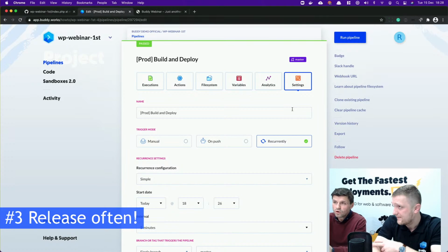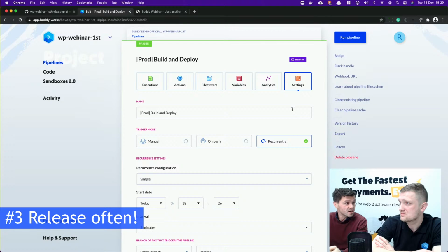Okay, but back to the on-every-push mode. I think the best way to release an application is to release it often, because when you release your application with small patches, with small changes, you always know what is wrong when something goes wrong with your production site. So when you change, for example, one file in your repository and release it to production, you will know that this change has broken your production server, and you can revert it in one click, because your pipeline is ready to use, and you can just select the revision and deploy the previous revision to the server with a button click.